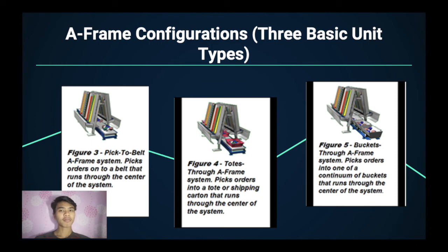Thirdly is the bucket A-frame system. It picks orders into one of a continuum of buckets that runs to the center. As you can see in the picture, it shows the differences between the three basic unit types of A-frame.